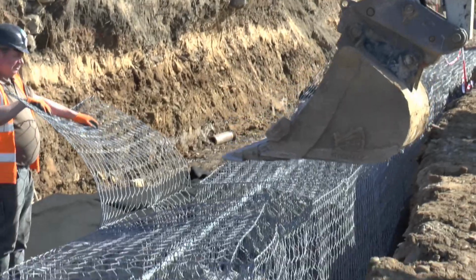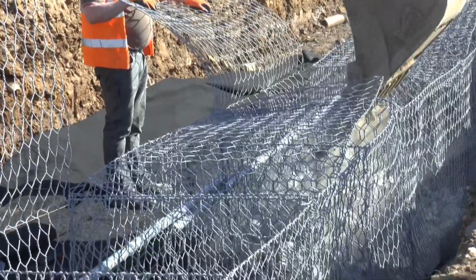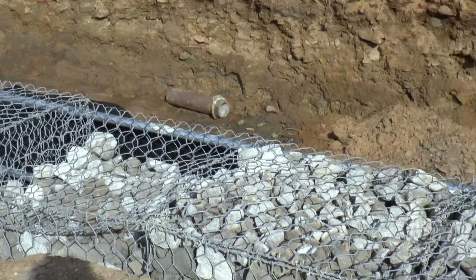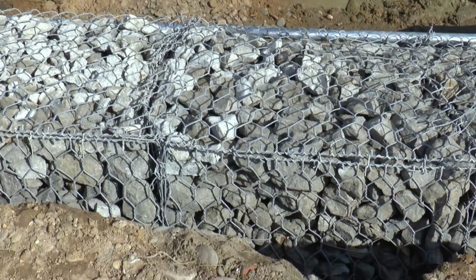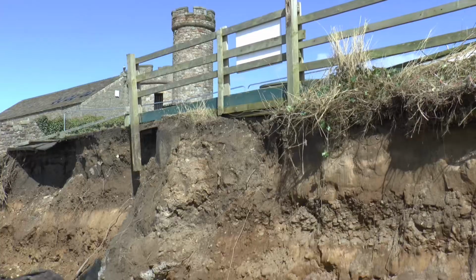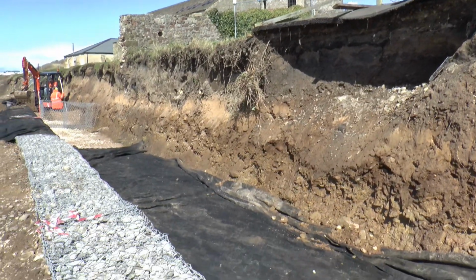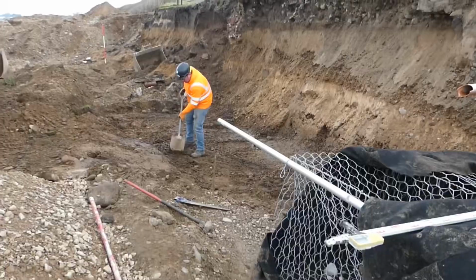This front row will eventually be buried and therefore the stones can simply be tipped in. Steel poles along the edges of the cages are guides to keep the line straight. They'll be removed later. Overnight, more of the bank collapsed, so it was a good job that the picnic area above had already been fenced off. Now the first cages have been filled, the trench is continued, making sure that it's exactly level.